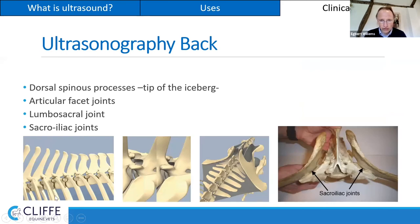Just to go quickly over the anatomy of the back, you always look at kissing spines, which are formed by the dorsal spinous processes. But I always feel that these are only the tip of the iceberg. That's the bit that you can easily see. There are a lot of structures there that we can't see unless we look further and deeper.